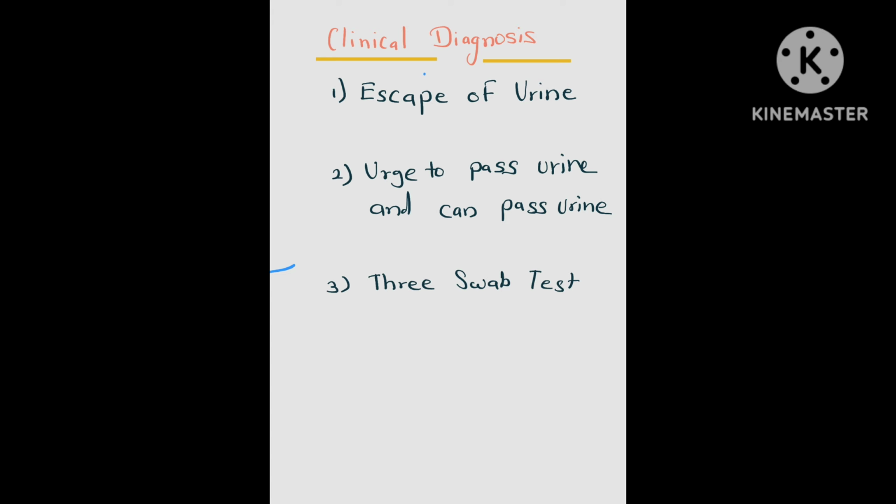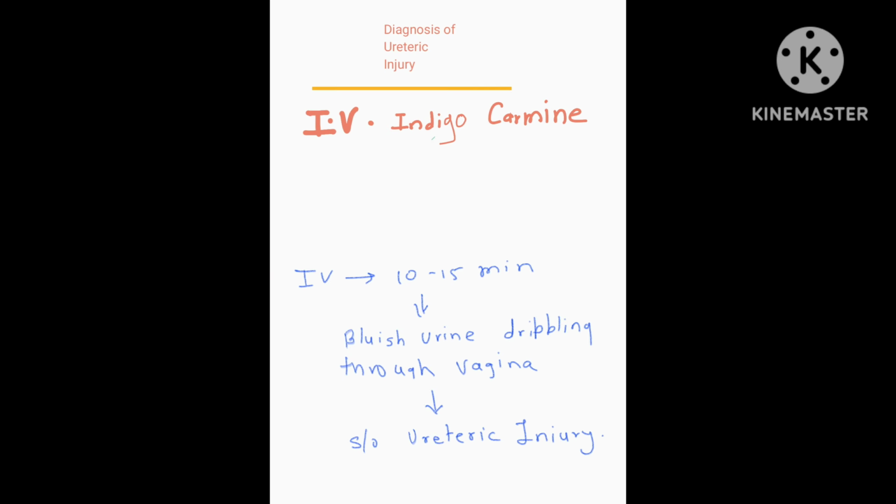In that 3 swab test, the topmost swab which gets soaked with the dye is a suggestive feature of ureteric fistula. After strong clinical suspicion, we can confirm our diagnosis of fistula by indigo carmine dye. This indigo carmine dye is given intravenously. After 10 or 15 minutes, the dye will enter the urinary system and start coming out of the ureter, and that is visualized coming out of the vault, which is seen after hysterectomy. So that is one confirmatory diagnosis of ureteric fistula.